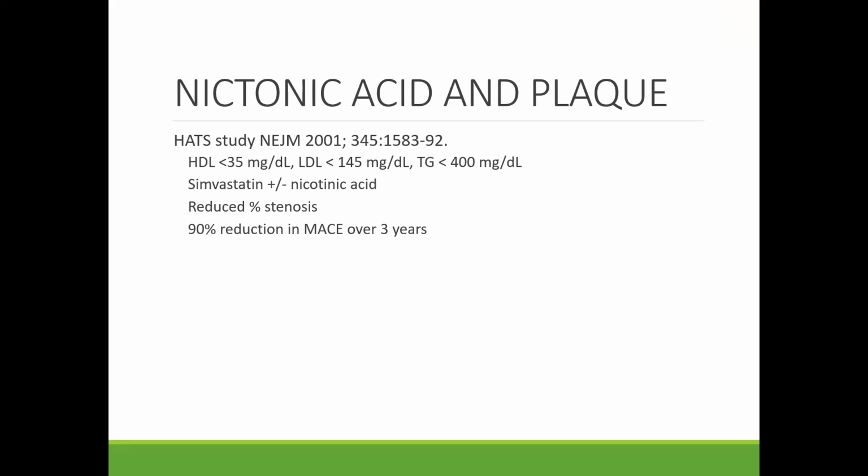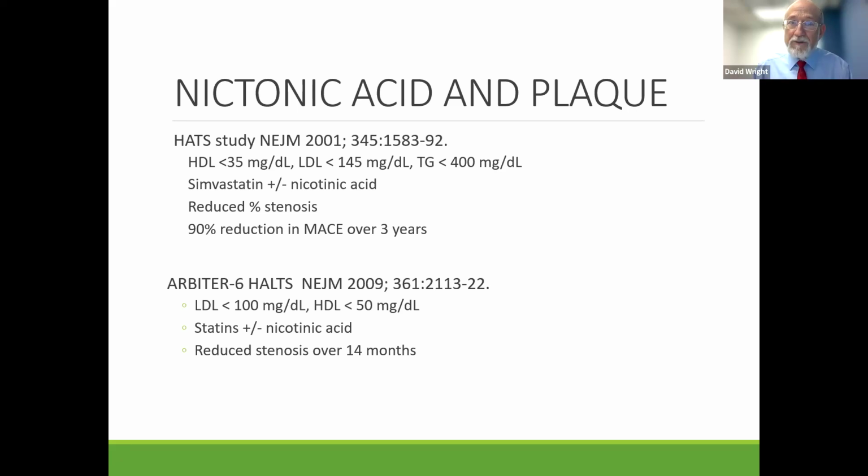And lo and behold, the folks on niacin, along with the statin, they didn't have a niacin-only arm, so they did combine it with a statin. It reduced the stenosis only in the niacin group. And there was a 90% reduction in these major adverse cardiovascular events over just a 3-year time period. Tremendous benefit. We've known that for 20 years.